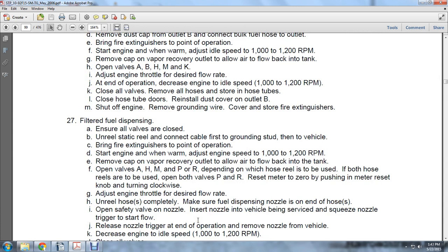Filtered fuel dispensing. Ensure all the valves are closed, unreel the static reel, and connect the cable to the first grounding stud, then the vehicle. Bring the fire extinguisher to the point of operation. Start the engine, warm up, and adjust the speed to 1,200 RPMs.